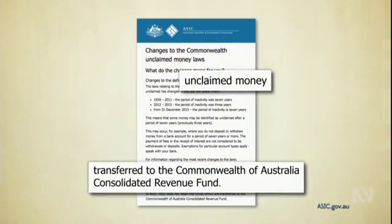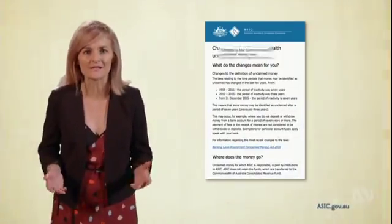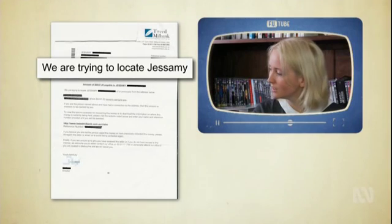And the answer is yes, the bastards can. Language, Kirsten. The government automatically claims money from inactive bank accounts. It's all right, though. They changed things recently, so they only nick your money after 7 years, not 3 years. And you can get your money back. We both received letters from Tweed Millbank saying that they could help us reclaim our money.